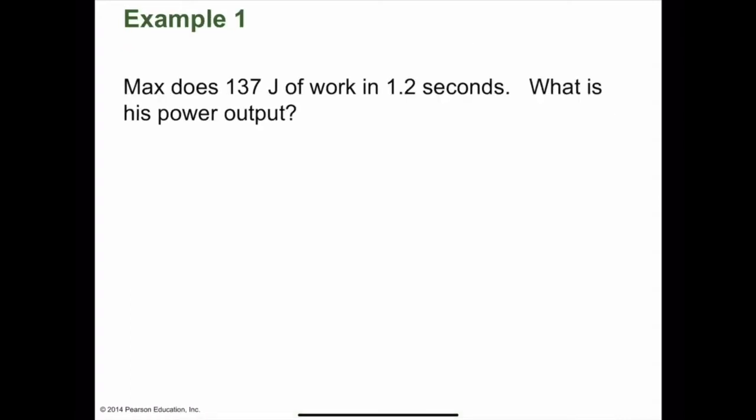Let's take a look at example number 1. We have Max here doing 137 joules of work in 1.2 seconds. What is Max's power output? You can pause the video for just a moment if you want to work it and start it back up.